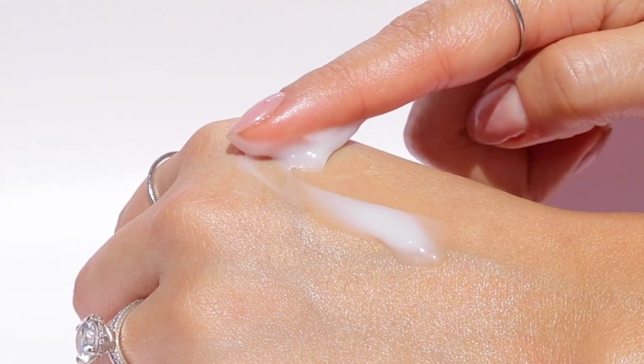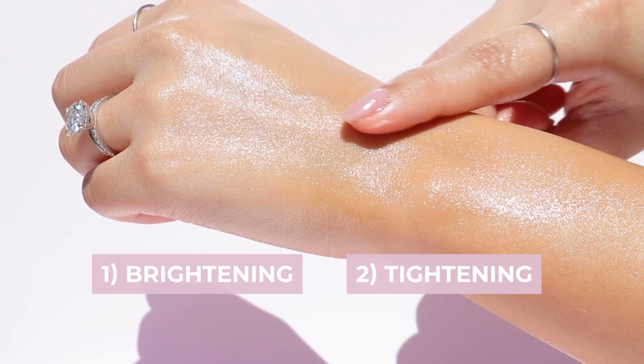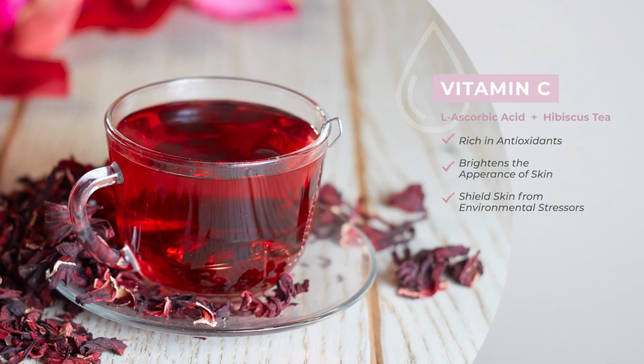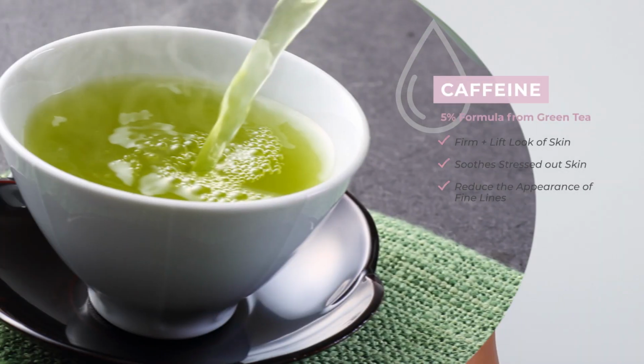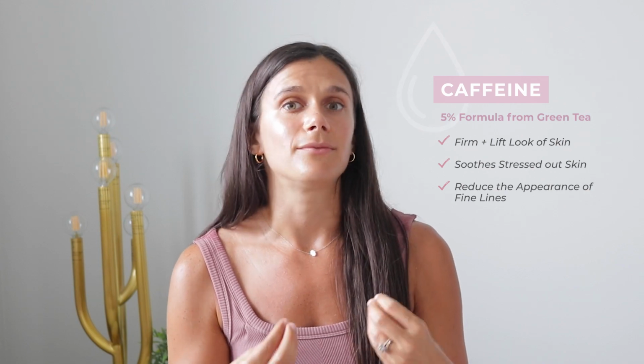My two main goals for this formula were brightening and tightening of the skin. Because I added vitamin C in the forms of L-ascorbic acid and vitamin C from hibiscus tea, it really adds to the brightening and radiance benefits of the skin. And by adding caffeine from green tea, I added 5% of that into the formula, you're going to feel that the skin feels lifted and more firm.